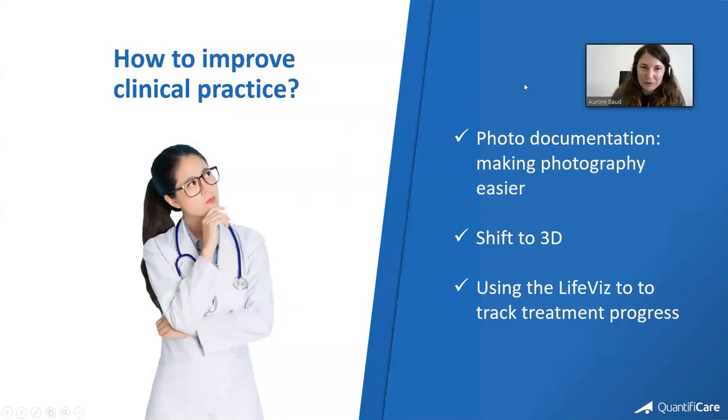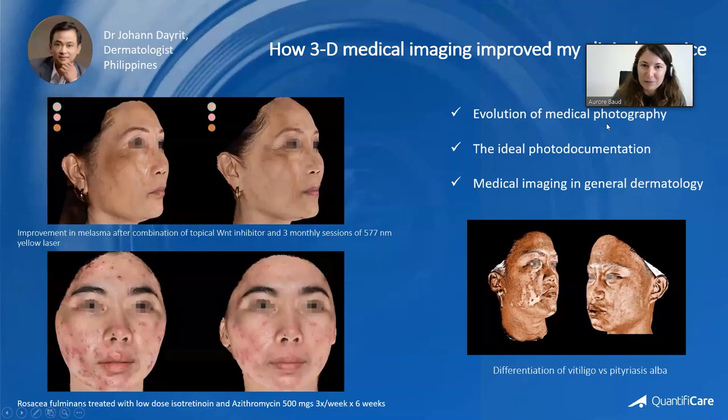So how to improve clinical practice? I will just move on a little bit because we are behind schedule. So I will let Dr. Derrett speak, but the idea is really to make your life easier. So you as a doctor, you are not a photographer. So with 3D, we can help. And Dr. Derrett will explain how it has improved his clinical practice.